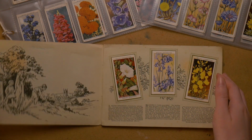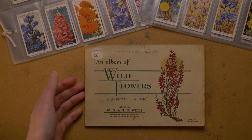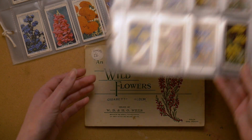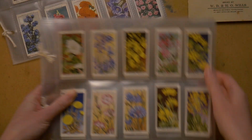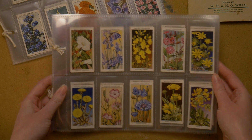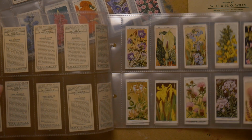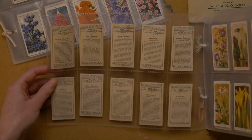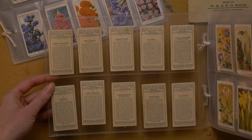So yes, I'm very pleased that I own this. I might take a look actually if we slide these bits around. So you can see here. There we go, if I show you the backs of the cards, there's all of the same information there.